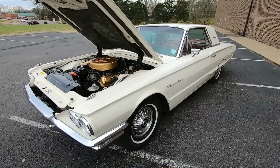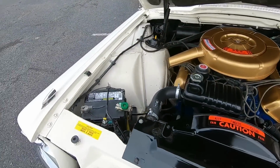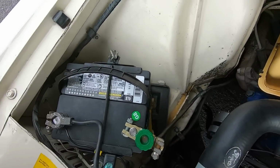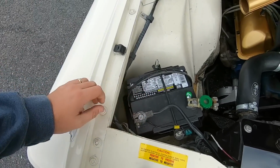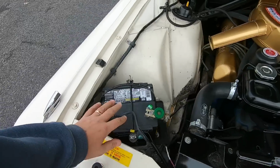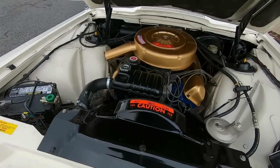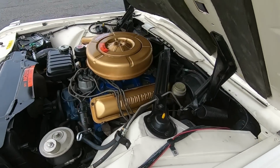Okay, we've made it around the car. We're gonna go ahead and jump on the interior, get this thing started up. May need a bigger battery. Look at that tray, and look at that battery. I did notice it was a little sluggish on starting, and I think that's probably something to do with it. Little battery, big motor. We probably have another one at the lot that we can go ahead and put in that would match.